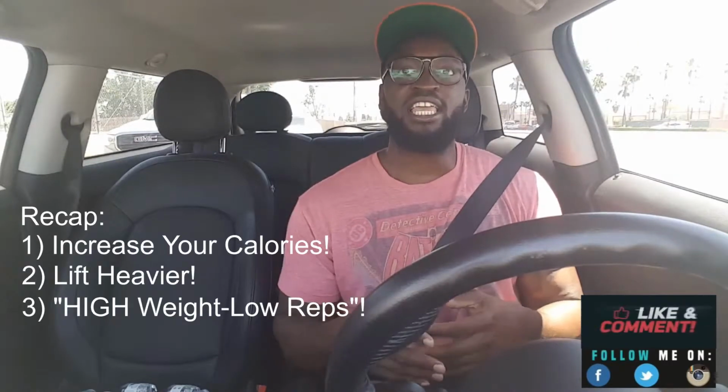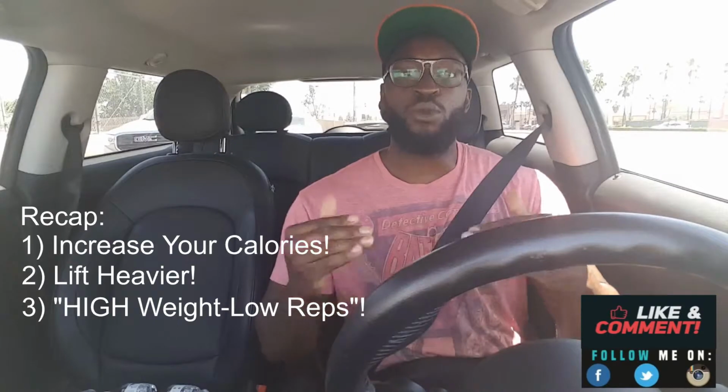So those are going to be the main things that have to do with building a bigger chest. And really, you can mix it up with any weighted exercise, whether it's an upper chest machine, you can do bench press, you can do dumbbells, any chest exercise. That's going to be the main thing. So increasing your calorie intake and then lifting heavier, fewer repetitions.